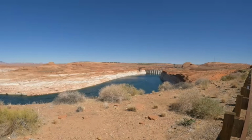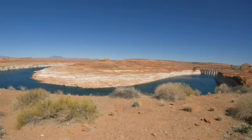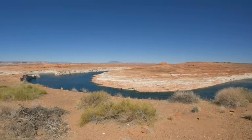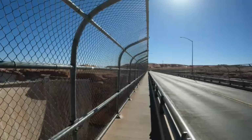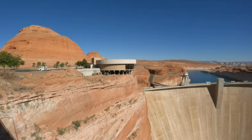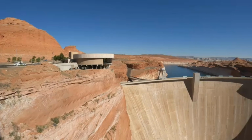This is the backside of Glen Canyon Dam, and this video was taken from What We've Overlooked. Glen Canyon is on Highway 89 and is 710 feet high. This was built in 1956 to 1966.